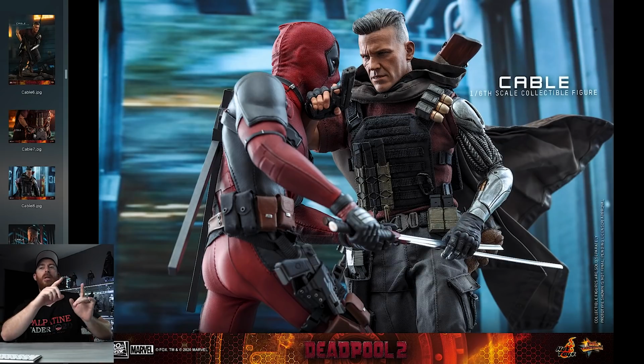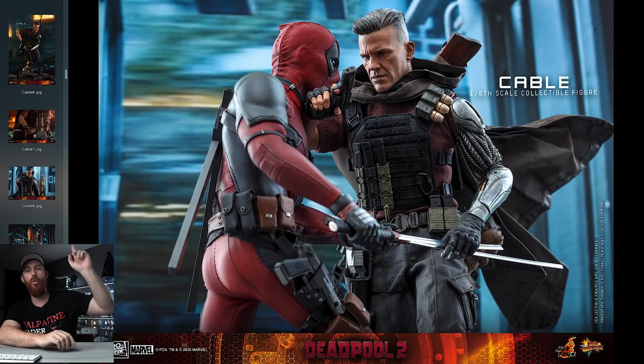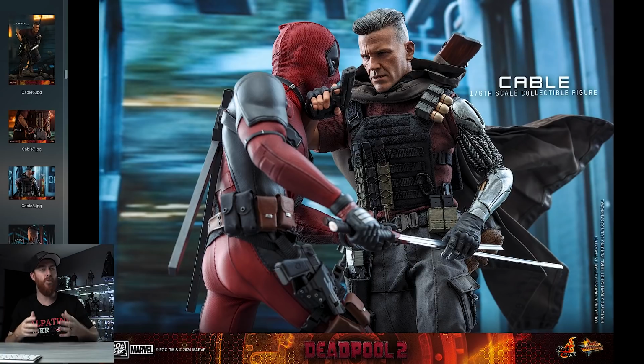100%. Now, I predicted that the Deadpool 2 figure prices are going to go through the roof at some point. Again, people are super hyped right now because this is a new release. It's not coming out for a year and a half, so we'll watch the market on this one. People are going to be hyped to be picking up Deadpool now.